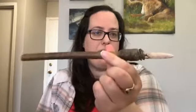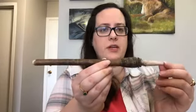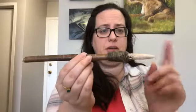So here we have, it's actually a drill, and this is all a replica made by one of the friends of the Museum of Ontario Archaeology, Darcy, who is a flint knapper, and he made this drill bit for me. So this piece also has some string.